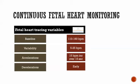All right, so continuous fetal heart rate monitoring. Like I said before, this is essentially the standard of care when you come into the hospital and you're in labor. You get started on fetal heart rate monitoring, and it's all externally done, so it's non-invasive. There's a machine, sort of like a belt that the patient wears, and it measures the fetal heart rate and also measures contractions. So it's an external tocometer as well as the fetal heart rate monitor.